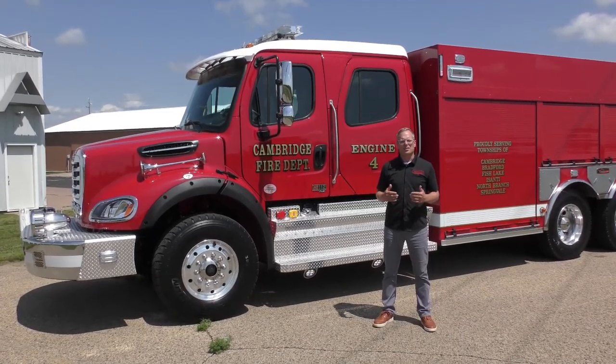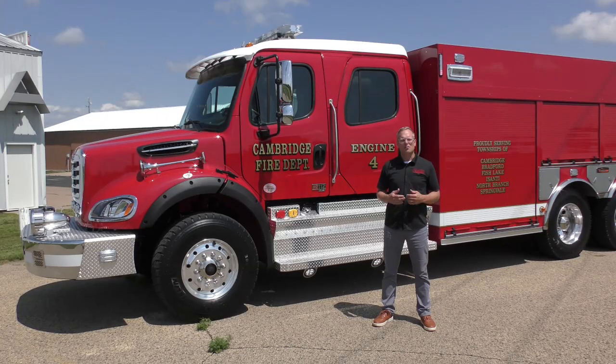This truck is built on a tandem axle, 4-door Freightliner FL112 chassis. It features seating for 5 inside. It carries a 1,700 gallon poly tank along with a 20-gallon foam cell. At the rear of the truck is a Waterous full-bodied 1500 GPM single-stage fire pump. This truck measures 37 feet long, 11 feet tall, and weighs 49,000 pounds with water.